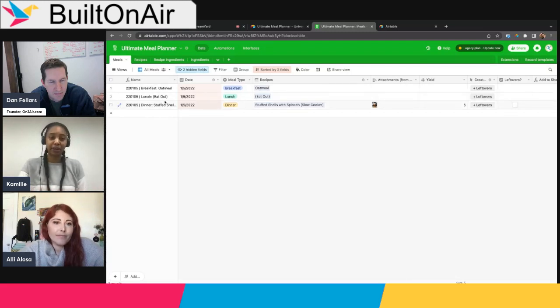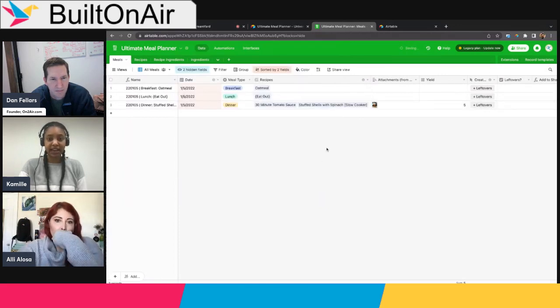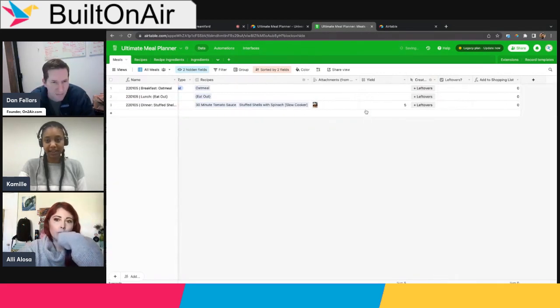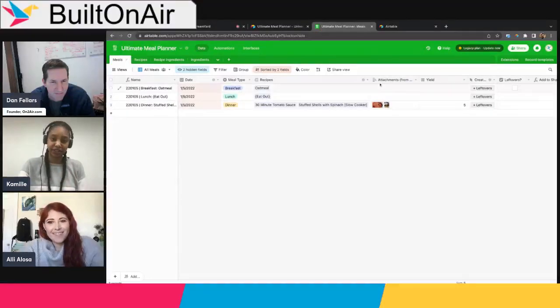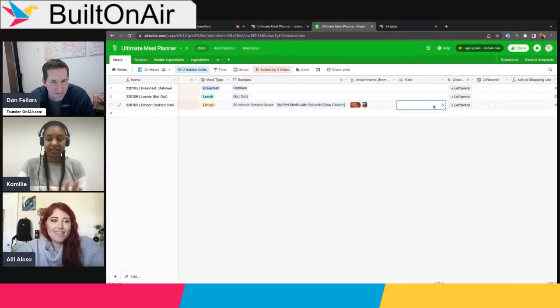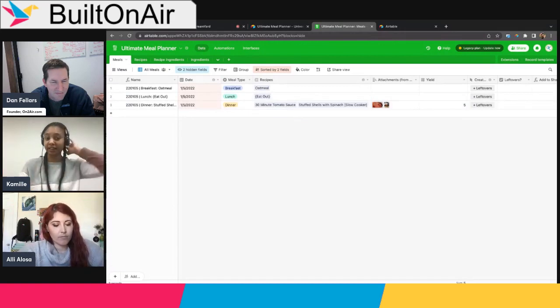You have a table full of meals, and each meal has a particular day and a type, but it can be linked to one or more different recipes. So if I wanted to cook 2 things on one day, I could. And then I have a button that will create leftovers. An idea I had for this base was, say I want to make 5 servings. I'm not going to eat 5 servings in one day. I would be able to click a button and it would duplicate this same meal, the tomato sauce plus the stuffed shells, 4 times for consecutive days after this.